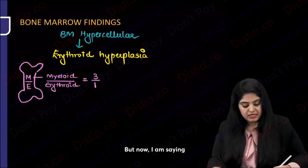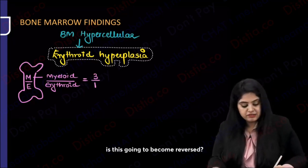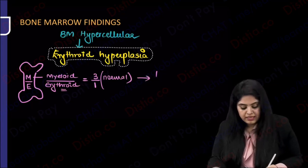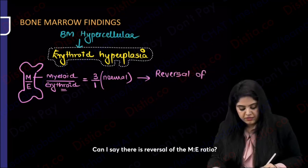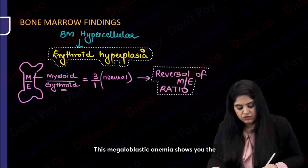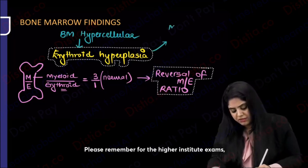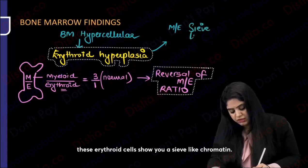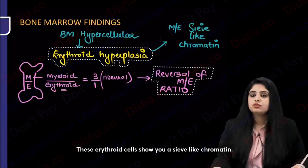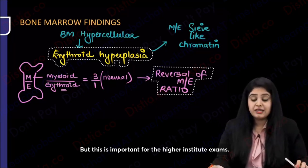Basically, erythroid cells are normally fewer. But now I am saying that erythroid hyperplasia has occurred. If erythroid hyperplasia has occurred, is this going to become reversed? So this was the normal, but now the denominator will become more. Can I say there is reversal of the ME ratio? And that is the sentence that I was watching out for. This megaloblastic anemia shows you the reversal of the ME ratio, and this means lots and lots of erythroid cells. Please remember, for the higher institute exams, these erythroid cells show a sieve-like chromatin. Only this sentence, you don't need to know any picture, but this is important for the higher institute exams. Those are your bone marrow findings.